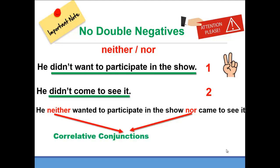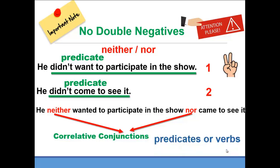The two predicates of that sentence are joined together. Let me remind you one more time, what is the predicate? It is all the words that tell me what the subject did or does. So mainly it is the verb and the other words with the verb that tell me what the subject did or does. So in this example, the two predicates are joined together, or the two verbs are joined together.